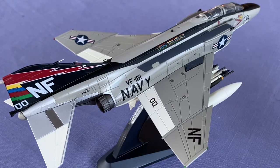On 1st of February 1971, the squadron was attached to CVW-5 and the USS Midway. On 11th of September 1973, USS Midway changed home port to Yokosuka, Japan, and VF-161 was based at NAF Atsugi, Japan. The black tail and red lightning markings came from this time.